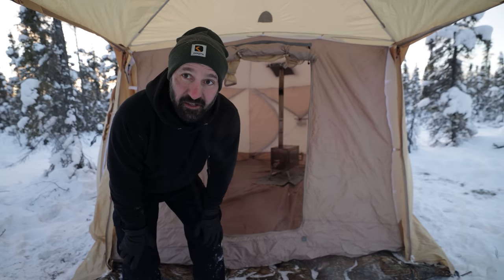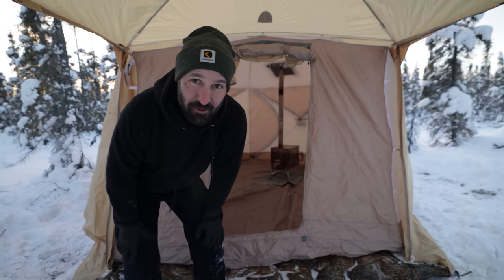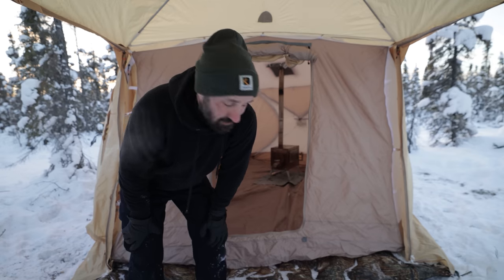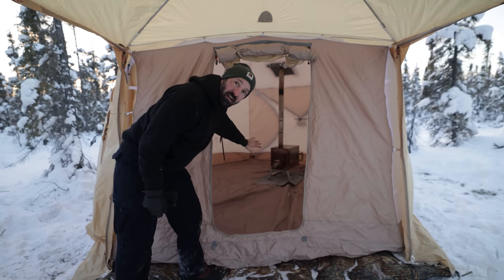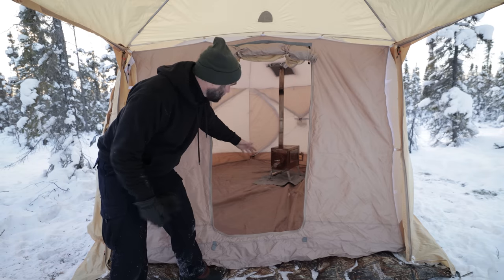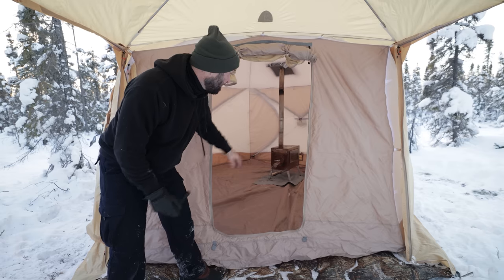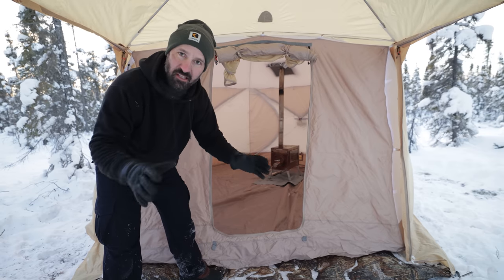It's getting cold. You can really see my breath starting to come now. It's gonna drop hard here in a bit. But I can already feel heat coming out of this tent, and I've got it wide open as I'm working. Now I've got to move a bunch of stuff in for the night. I'm gonna get nice and comfortable.